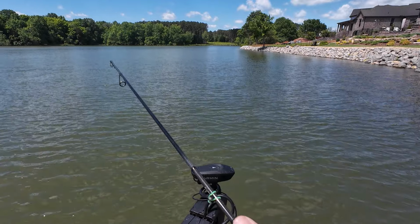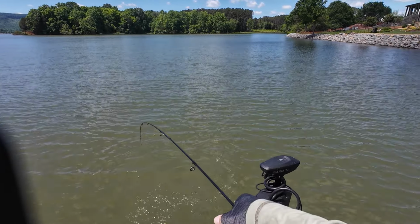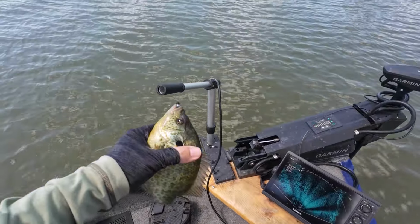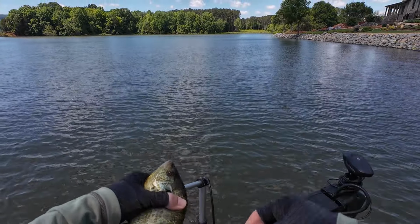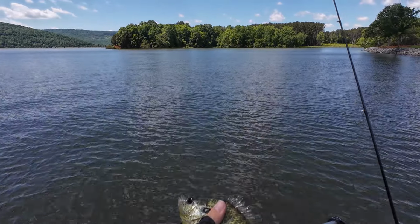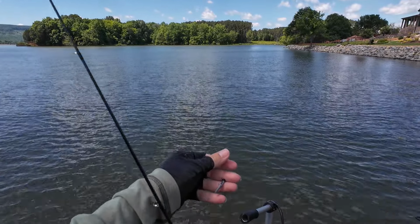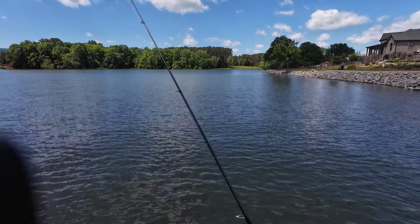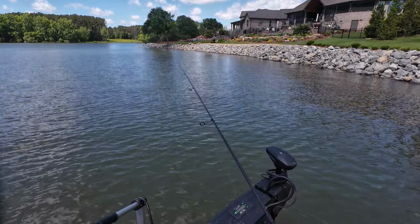And that is a little yellow belly. All right, I got you. That is a little yellow belly. He did not fight very good. Usually they fight amazing. He was kind of maybe pregnant, I don't know. He almost fought like a crappie, if you know what I mean. Kind of floppy. The first bluegill fought much better.